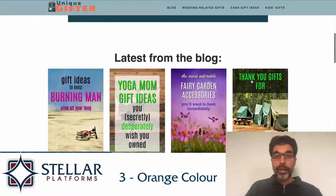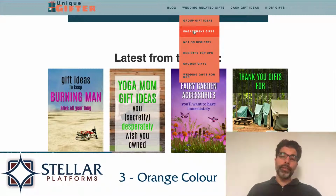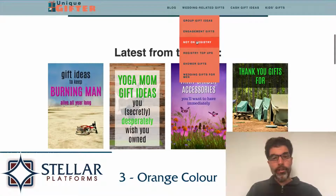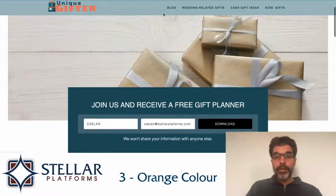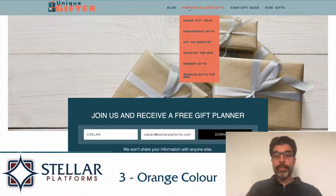The third thing that I like is this orange color. You can see it a lot in the drop-down menu. I don't feel like this orange color is being used enough, but the peachiness of it is unique. And especially with the blues and the grays that we have elsewhere, I really like this orange color. I think it's a dynamite standout color.